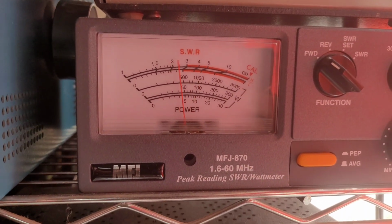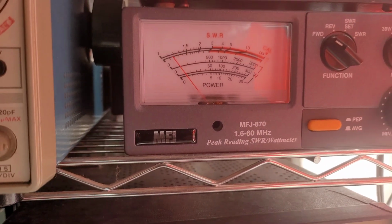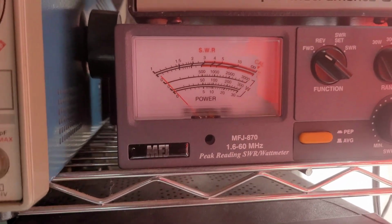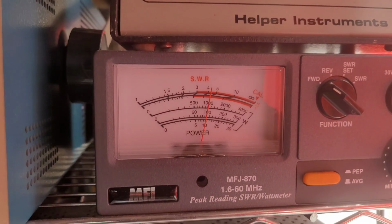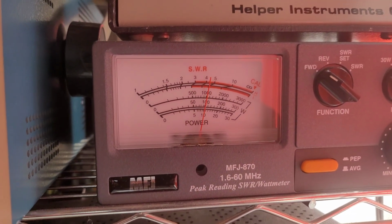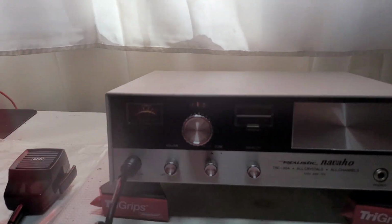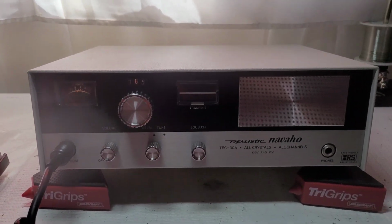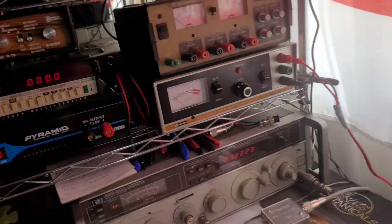But let me show you what it's doing for some power and some PEP. Audio, audio, audio. You got a tone going through it. Alright, so we're swinging just about to 15, dropping back down to 10. Let's see how it looks on the scope.